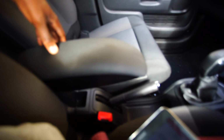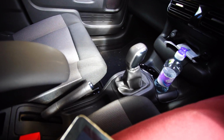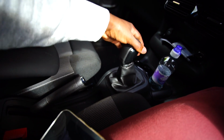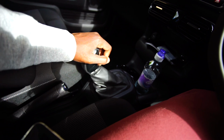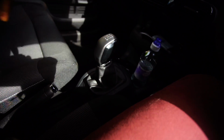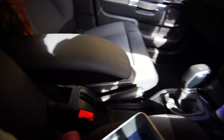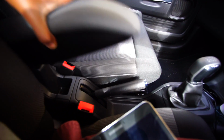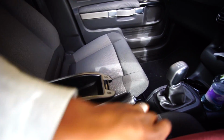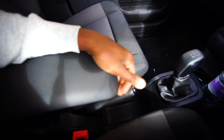Let me see if I can get wide. You can see here, I'm just going to combine 2 points in one. Now, this is what's up with the shifter. Second is all the way back here. I guess you have to put that up for it to be comfortable. And then you just have this little armrest. It does open, but I'm not even sure my phone fits in here. It's so narrow. So it's just a weird arrangement.